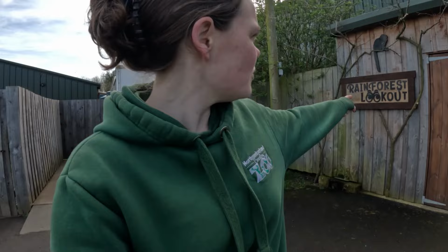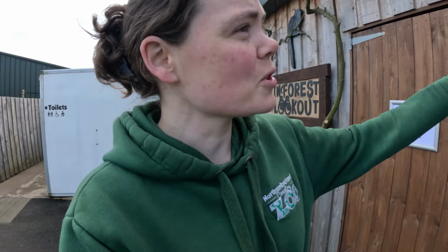And on today's video, I want to show you our latest development. Look, Rainforest Lookout is now officially opened. We opened it yesterday for the first time and obviously all the animals got to see the public for the first time and it went really well. So let's go in and take a little look. But first of all, let's appreciate the time and effort that's been put into this cool theming.